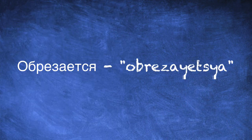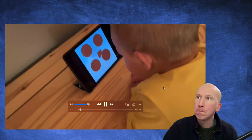So let's break down what's happening in that situation, and then look at some of the other strategies I've developed for talking about these pictures with him. What do you see?